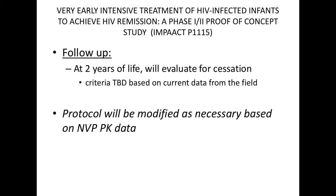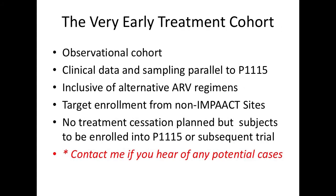It's primarily going to roll out at international sites, but there are also domestic sites that will be included. In parallel to that, however, we're going to be setting up another kind of cohort in the U.S. This is designed in parallel to P115 through the Pediatric Trials Network. Same kind of sampling, same clinical data collection.